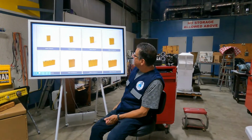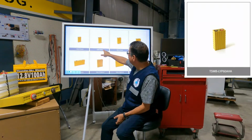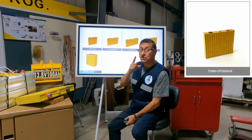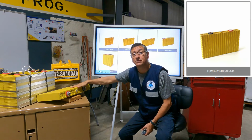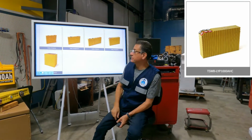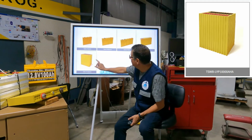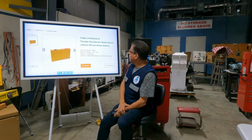Okay, these are the cells, and you will find those cells from 50 amps, 60 amps, 90 amps, 100 amps, 160, 200, 260, 300 amps, each cell. 400 amps, this is the cell that I have. 400 amps, 3.3 volts. 700 amps, 1,000 amps, and 10,000 amps. This is incredible, but this one is 10,000 amps. One cell with 3.3 volts and 10,000 amps. Incredible. Internally, what happens with those batteries?